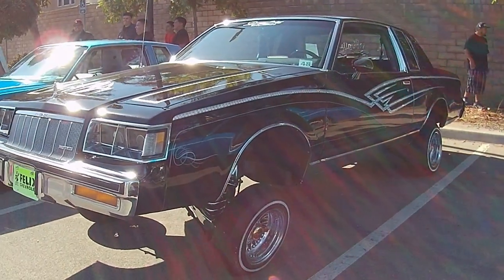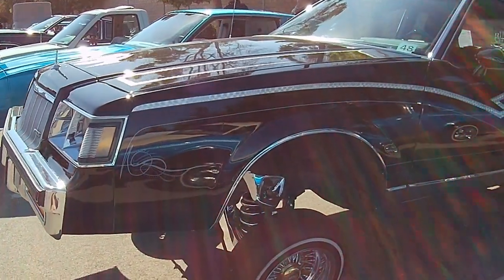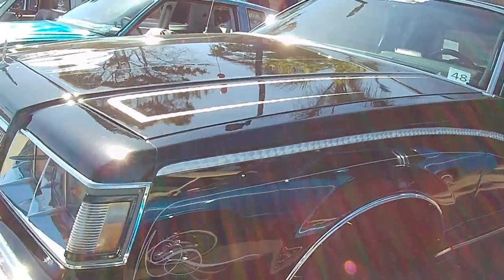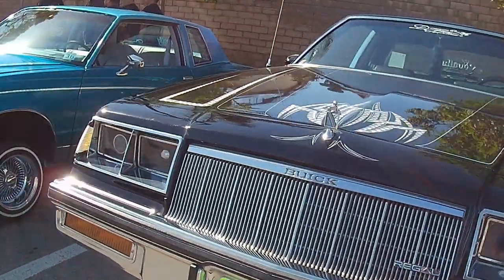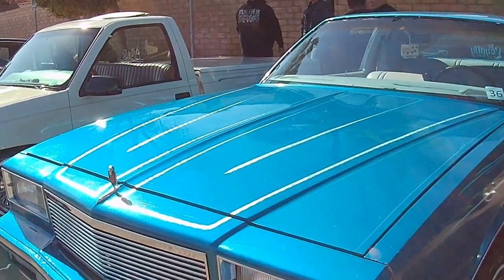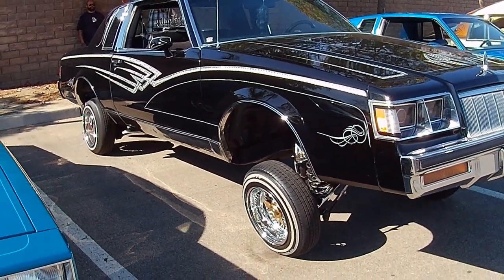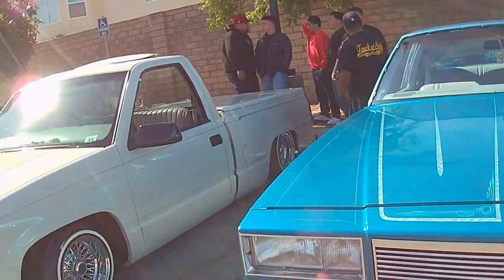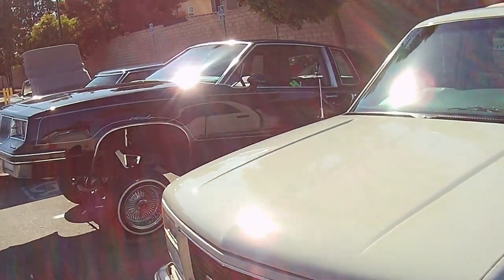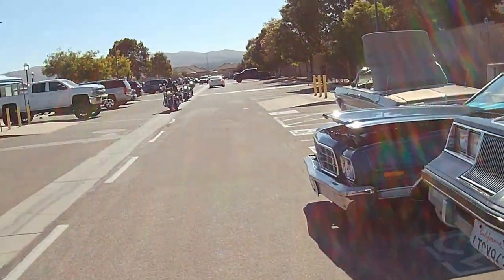Buick. Chevrolet. Oh, that's a beautiful paint job. Yeah, chromed the springs, chromed everything. Touch of style. Buick. I like it. I love these cars. These guys know how to shine them up, keeping them clean and mean. GMC truck lowered, ready to go. All right, Oldsmobile.